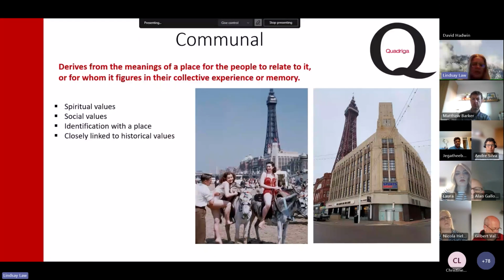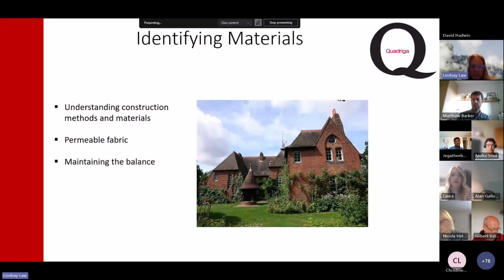We did fix the clock for the community, so they were grateful of that. But when the scaffold came down, I think they were pretty disappointed. So that's what we're looking at when we're thinking about significance. That just gives you a taster of the thought processes that we're going through when we're putting together heritage impact statements.